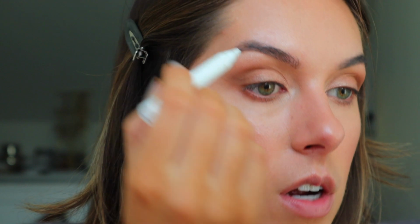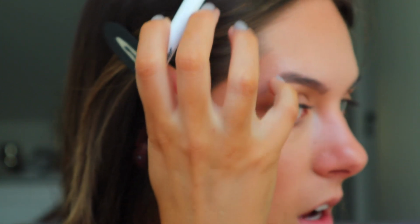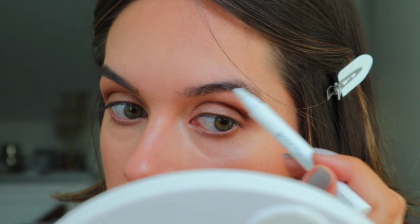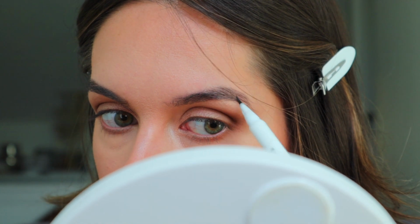I'm really just going to create a few little strokes of hair in those areas where I feel like, right here, for example, where I have a few hairs that are just out of place or missing. They're wanted by the FBI for being missing. And this eyebrow has always been pretty good, so I might fill in a little bit on the tail, but for the most part, she looks good.